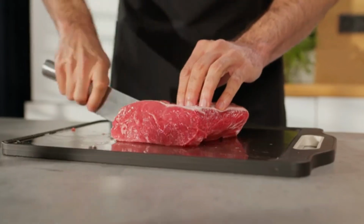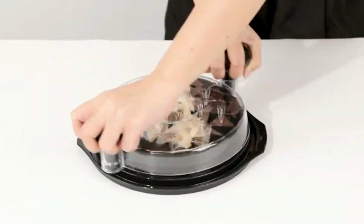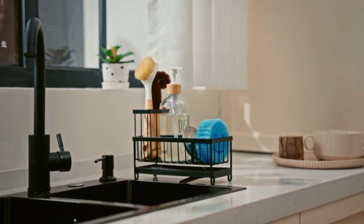Hello, friends. Discover the latest and coolest kitchen gadgets you need to upgrade your cooking game. From smart tools to time-saving devices, these must-haves are perfect for every home chef.